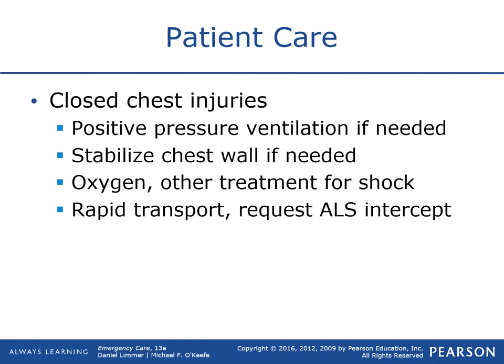And then we need to get these patients to the hospital. Request ALS intercept on the way. But again, with our general trauma patients, we really need to get them in front of a trauma surgeon. That's what really matters. So have ALS intercept you, but don't be waiting around on scene for them. These are patients that we need to get going to the hospital.